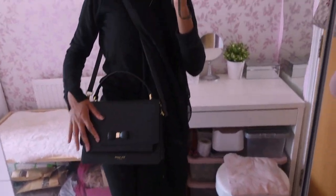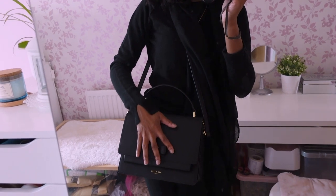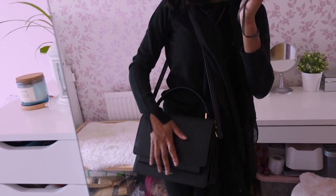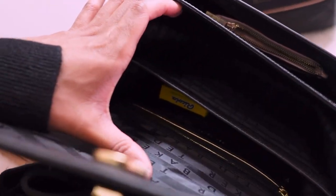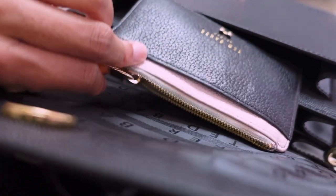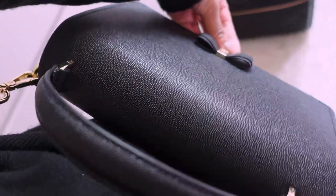And then I'm also going to be bringing my Ted Baker bag, which I got I think last month when I was in London with Charlie. And yeah, absolutely love this bag because it's got 3 compartments. It's a bit empty at the moment because I've just got my purse in there and my lip balm and my sweets and hand sanitizer. I've still got to pop in my phone and all of that.